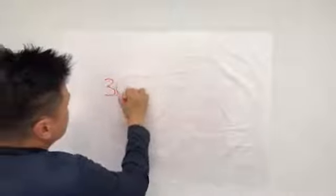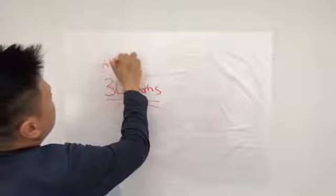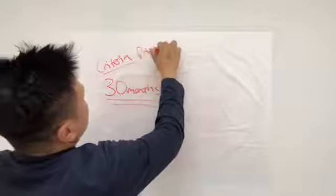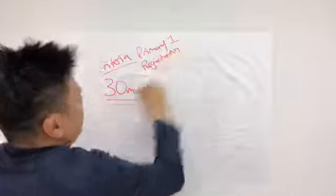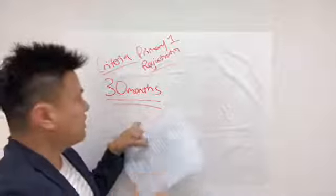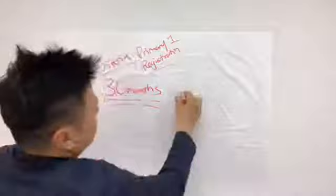Now, what is really important? I want to share this with you. From my own perspective, the criteria is 30 months. 30 months is the criteria for your Primary 1 registration. And because of this, because you wanted to register within the 1 to 2 kilometers, you probably bought a property.